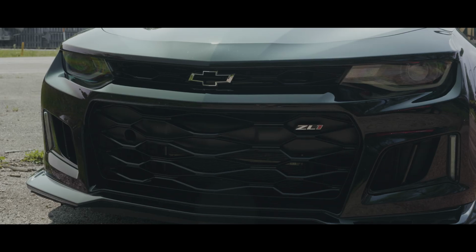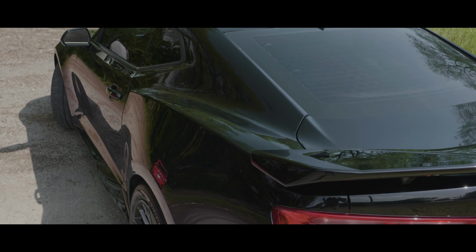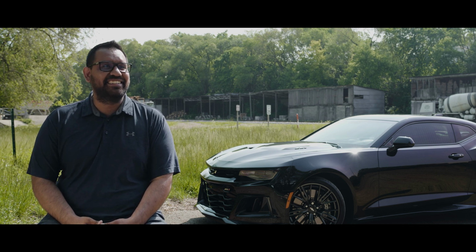It looks so aggressive. Just initial look, the front end looks really aggressive. The sides, all the curves that it has, maybe I'm a little biased, but I think it's probably the best looking car around.